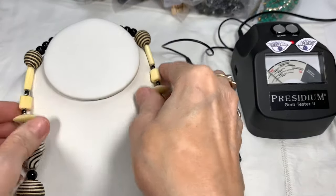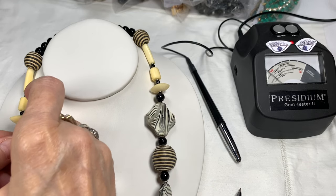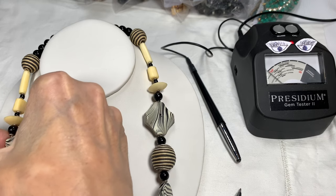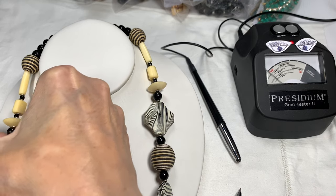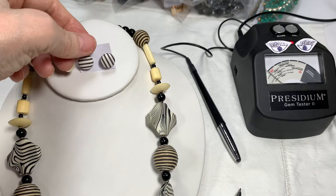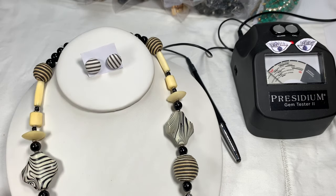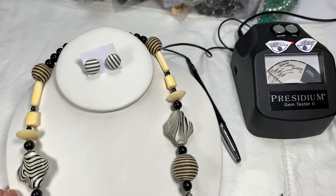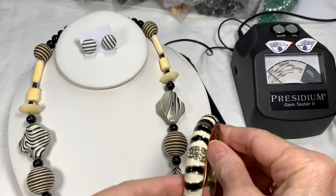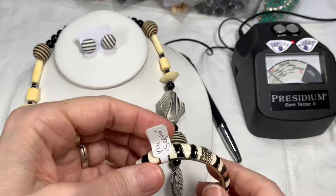Really cold right here too. So to put with this piece, it's just a little bit of nudge on there I can get off. Yep, there it goes. I'm calling this Safari. And I've got these little tiny striped earrings that go with this. I couldn't find a whole lot to go with it that would continue the same colors and themes, but I've got that. And I also have this bracelet, which I think goes great with it. This is a vintage sequin bracelet.